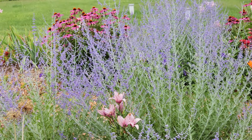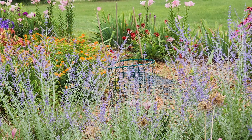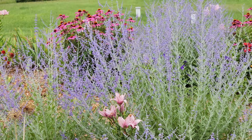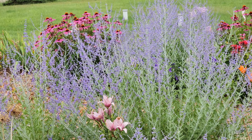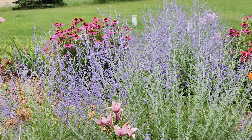Russian sage is always a really great add. It starts blooming in my garden around 4th of July and goes all the way to frost. It looks really good as dry flowers too. It gives kind of a silver foliage. Again, deer and bunny resistant. The technical name, or the Latin name, is Perovskia. And this is a tall variety. Sometimes they come a little shorter.